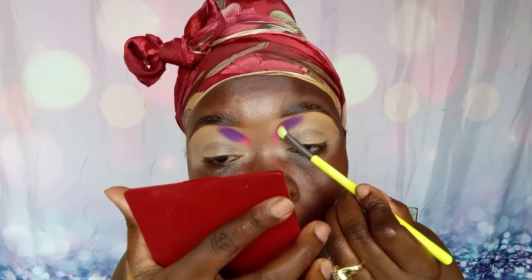Alright, and ladies, when you're doing your makeup, have fun with it. It's an art. It's a form of expression. I was really having fun. I did not know what direction I was headed in, but all I knew was it had to come out great, and so I was just vibing.